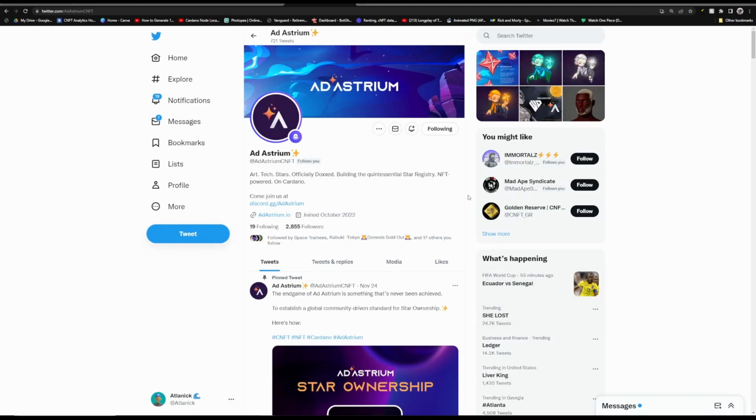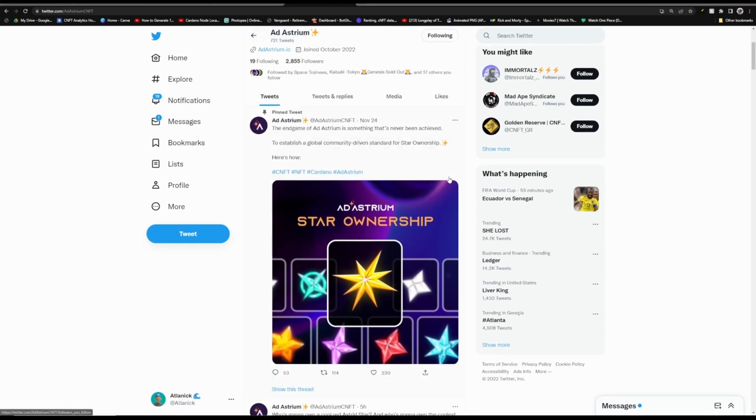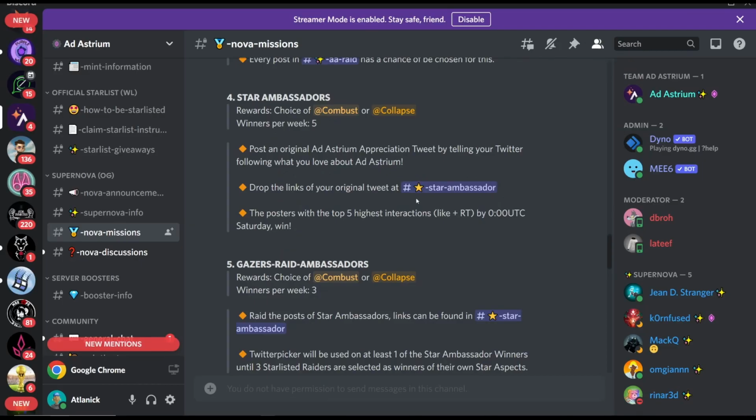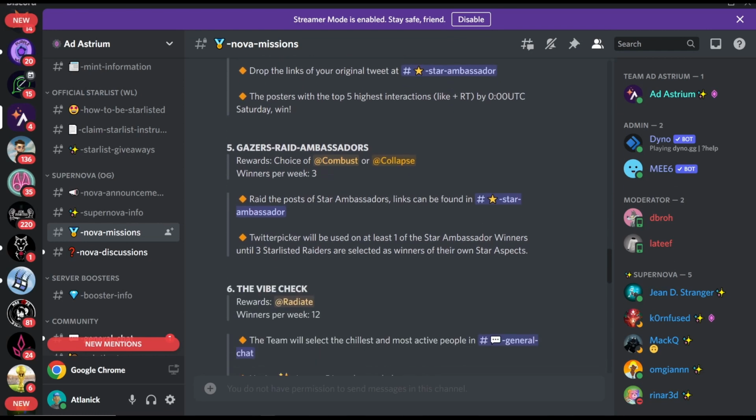But I do want to make it clear that they are still doing Wish Upon a Star. However, you're going to need to go check out their Twitter and then just scroll through a few of their tweets, and you can see right here that they're doing a Wish Upon a Star for their Nova missions. The next one is Star Ambassadors, which also plays into the Gazers Raid Ambassadors. So basically, the Star Ambassadors will go and make their own tweet about Ad Astrium, and then the Gazers Raids can go and raid that tweet, and both people can win.